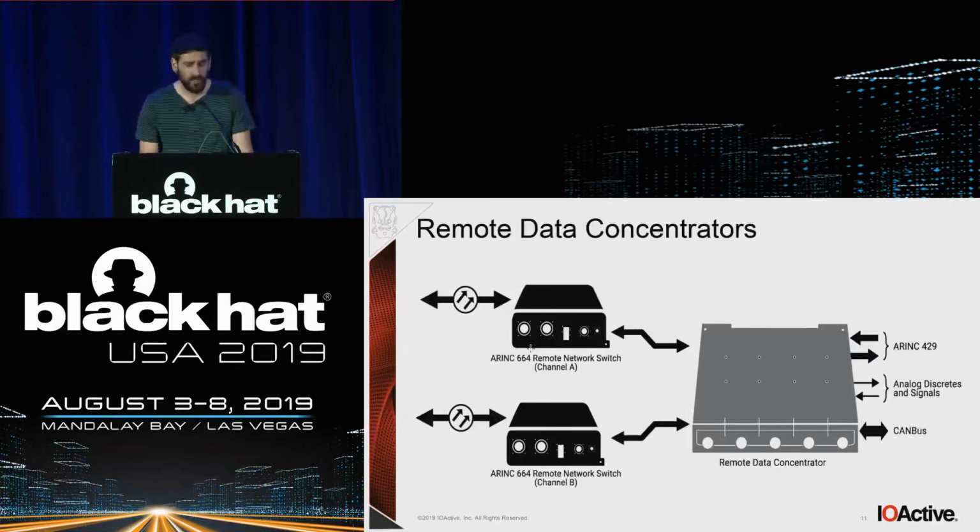We also have remote data concentrators, because on board the aircraft they still have some sensors and actuators that are not enabled to speak ARINC 664, so they use ARINC 429 buses or they use CAN bus. The hosted functions have to talk to those devices, to those sensors. So we need a way to talk to those sensors, and this is the remote data concentrator.